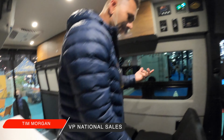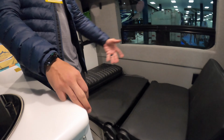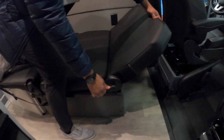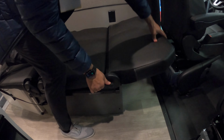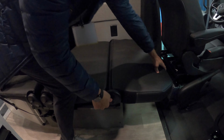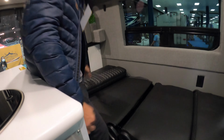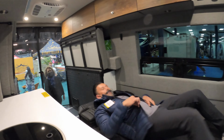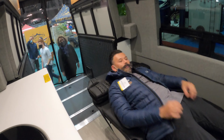I'm Captain Morgan with Storyteller. I'll show you a little bit about how the Dreamweaver bed system or the Groove Lounge works here. Right now it's actually in lounge mode. We have different points on this, so you can adjust it however you want for comfort. Now we're in sleep mode, so it's set up for sleeping. Like I said before, I'm 6 foot, and I have enough room here to get a comfortable night's sleep or a nap.